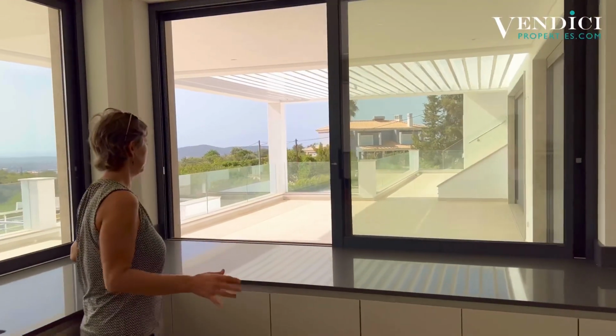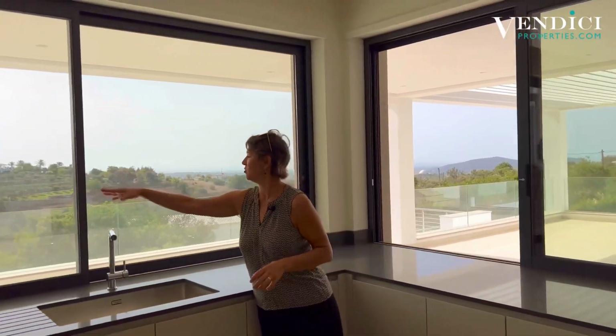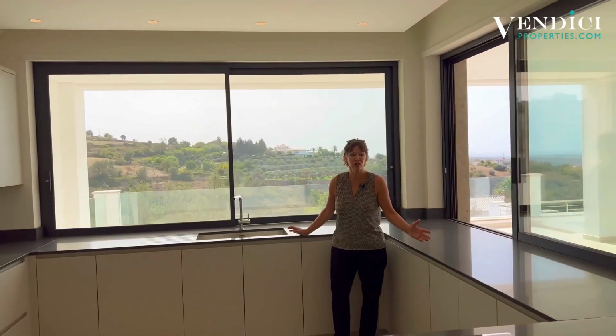Look at that. That's beautiful. So you can serve your food through there. This will be a barbecue area out front as well. It's pre-installed for barbecue. So a really awesome, fully functional kitchen.